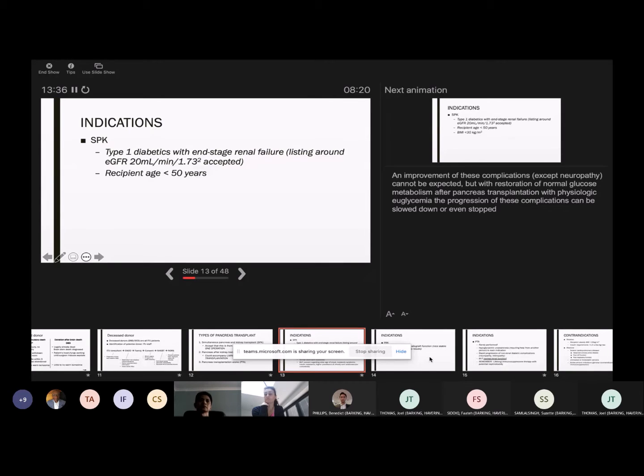So you want to list your patient for an SPK slightly sooner than you would for a kidney alone. So their GFR is 20 or less. But essentially, the nephrologist believes that at least within 6 months, they would be needing dialysis. So not stable function with a GFR of 20, but unstable or falling eGFR of less than 20.